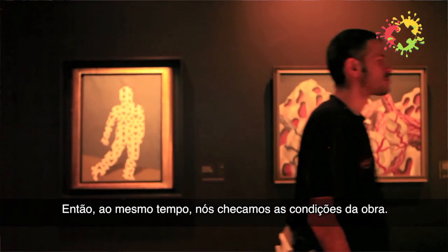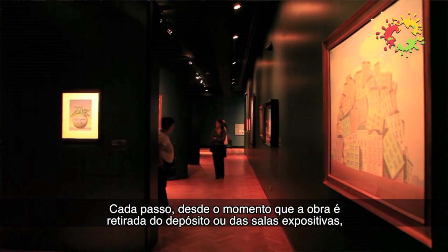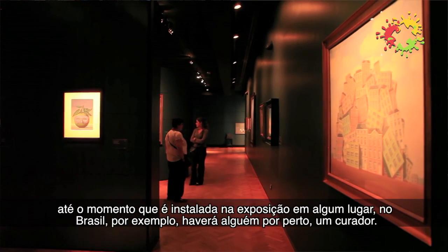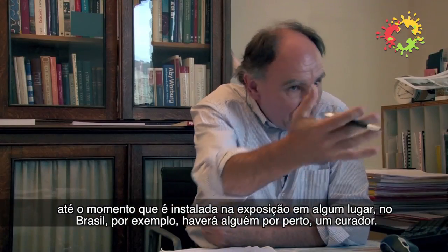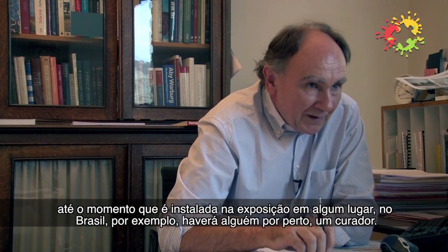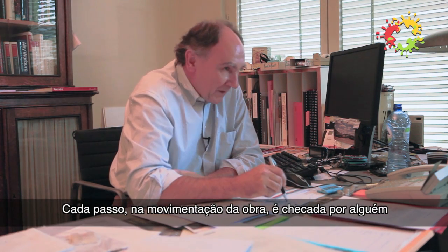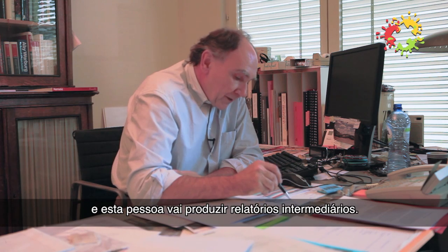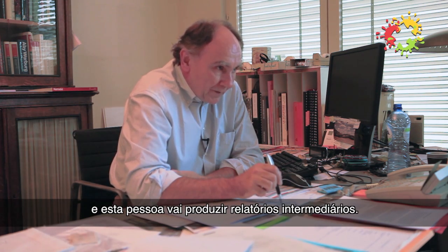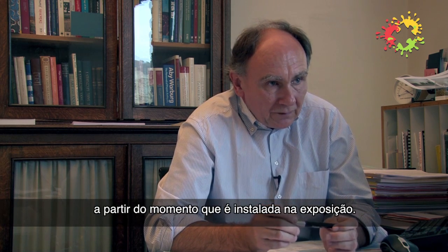Then, at the same time, we check the condition of the work. Every step from the moment it is taken out of storage or out of the rooms, up until the moment it will be hung in the exhibition wherever, in Brazil, for instance. There will be someone next to it, a curator. So every step in the movement is checked by someone, and you've got intermediate condition reports. The porter is not allowed to move the painting from the moment it is fixed on the wall, up until the moment it will be transported back.